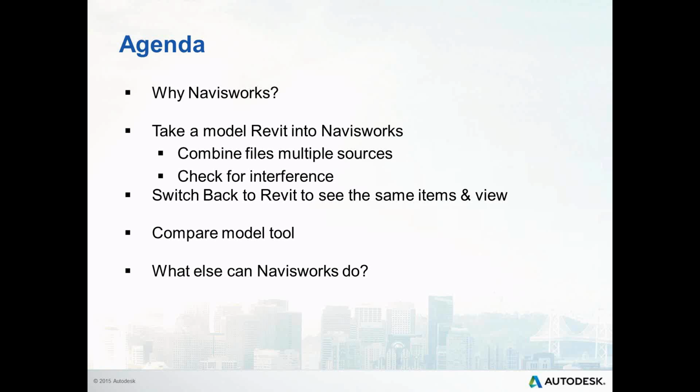So I'll combine files in Navisworks from multiple sources, could be different design firms. They're different files, and we'll run a quick check for interference, and we'll take a look at that. And then, let's say if something does need to be moved, we'll switch back to Revit, and I can see the same items in the same or very similar camera view back in Revit. If we have time, we'll look at a couple other things. I just have a few things listed. There is a compare model tool. I might not even show you that if you're not aware of that. That's worth looking at. It's not too complicated. We'll just look at some other stuff.